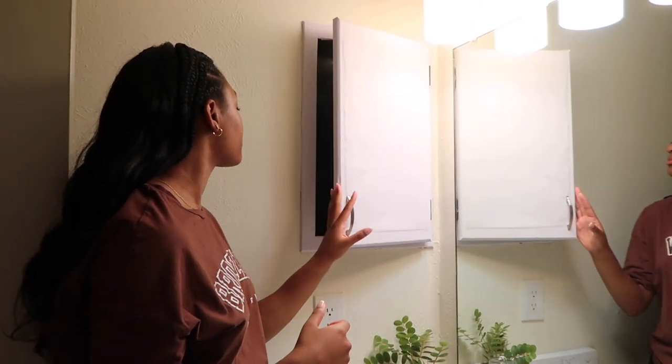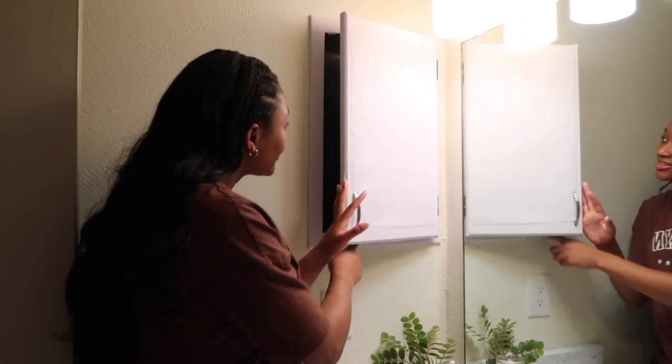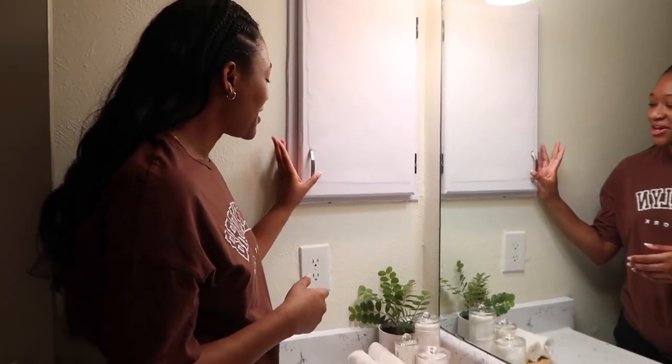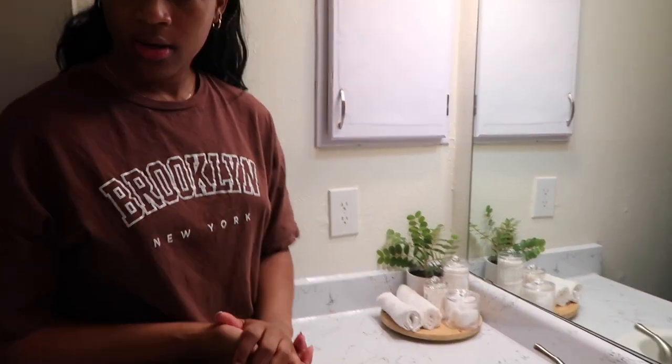I think it looks, so I didn't know what was in there. Why'd you put that in there? When you added all that Vaseline to the top? Oh. Okay, so yeah, we kept the hardware and all that stuff the same. So yeah, this is the guest bathroom.